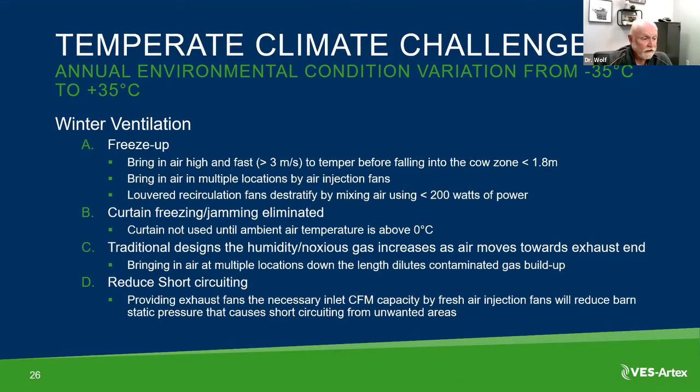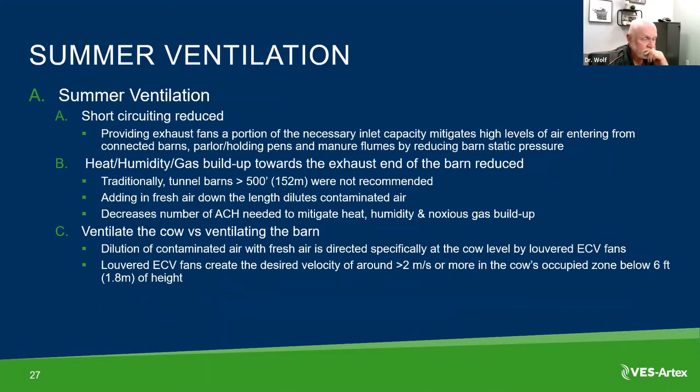So again, we're getting this air down to the animal level, and the dilution of this down in the cow's environment. And the whole idea is that we're ventilating cows, not barns. And again, by reducing the static pressure, we reduce the short circuiting, because we're lowering the amount of draw from areas that we do not necessarily want that air coming from. So when we get to summer, we still have the same short circuiting reduced because we're pushing air in.